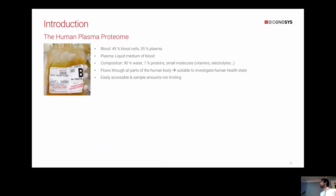Quick intro into the human plasma proteome. The human blood consists half and half of blood cells and the liquid part, which is called the plasma. Plasma actually contains mostly water, but also 7% proteins, small molecules.